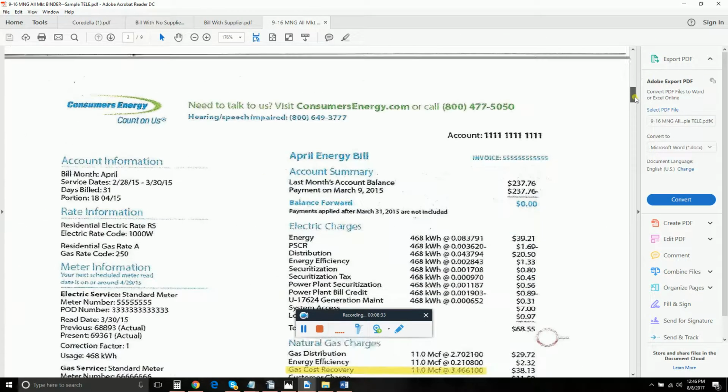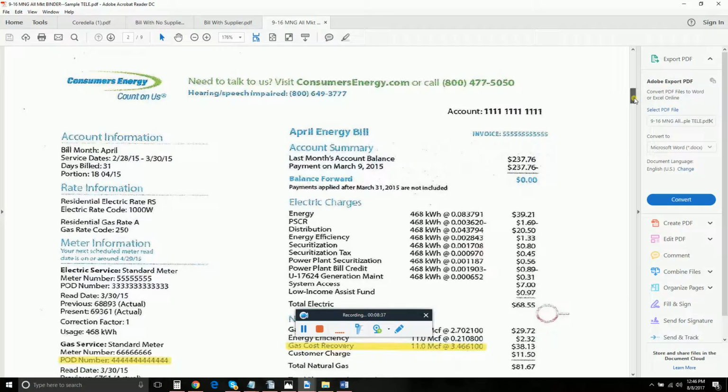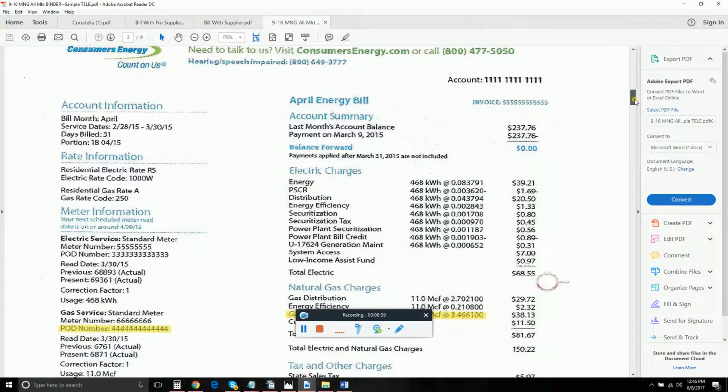Same premise. Any other questions about the bill formats, please don't hesitate to contact me or another member of our team, and we'll be happy to answer them. This concludes our breakdown of the bills that we service in both states.